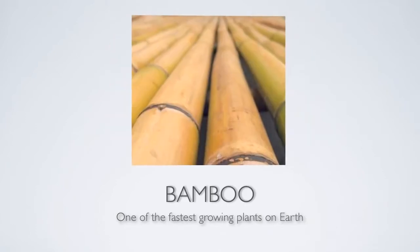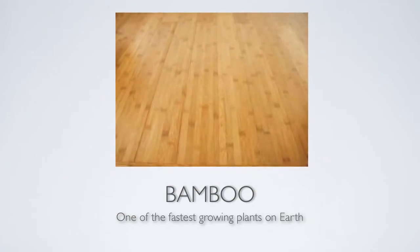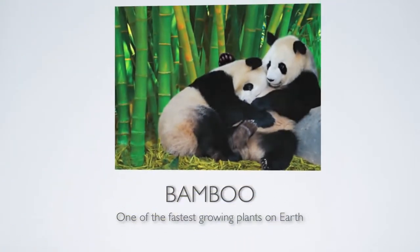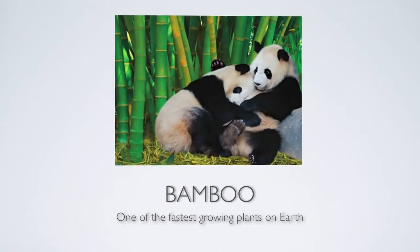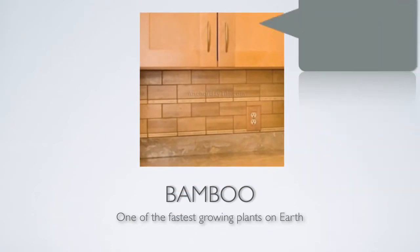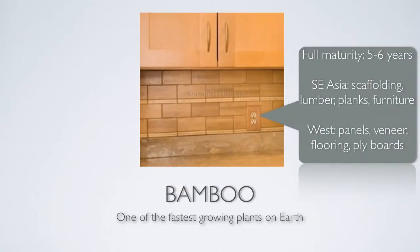A widely known example of a rapidly renewable material is bamboo. One of the fastest growing plants on Earth, bamboo is famous for its ability to reach full maturity in 5 to 6 years and to achieve outstanding hardness ratings. Bamboo is widely used in Southeast Asia as scaffolding, lumber, planks, furniture, and in Western nations often purposed as panels, veneer, solid and laminate flooring, and plyboards.